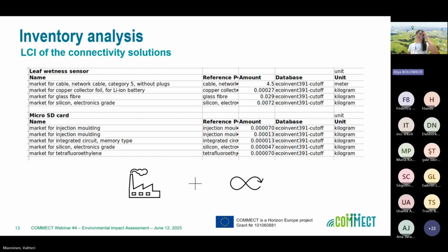This was done mostly via peer-reviewed research, but also looking at manufacturer descriptions of the products. And the inventory includes both the production phase of the connectivity solution and the use phase of the connectivity solution. So this would be the power consumption required to keep it running, also the kilowatt hours or electricity needed for data transfer in this connectivity solution, as well as battery types or lifetimes of batteries. Next slide, please.